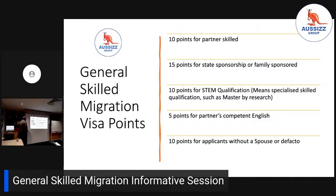So yeah, they prefer singles. But at the same time, if you get 10 points because your partner is skilled, you would be preferred over singles. Then your expression of interest would be picked up before. Although you may have the same points as a single person, but because your partner is skilled, your expression of interest would be put on top of the single person. Then the married person gets the priority.